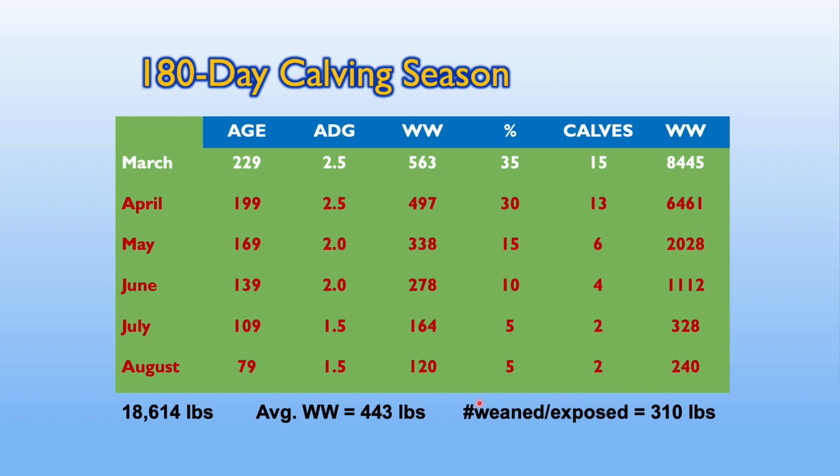And so to do that, I just set this up so that every 30 days, okay, and we looked at the average daily gain, and then we just adjusted for genetics because there are multiple bulls in here. And so the average daily gain and the number of calves were actual, and honestly, this is within 200 pounds of what the guy's actual weaning weights were.